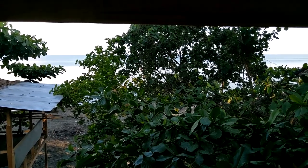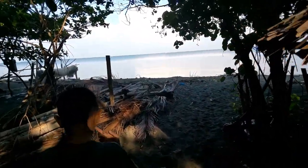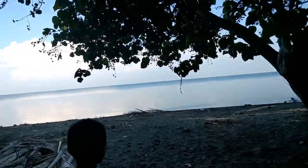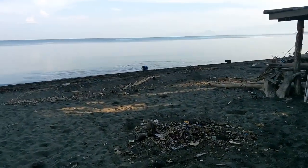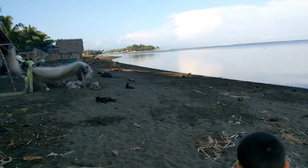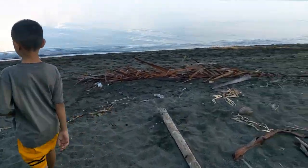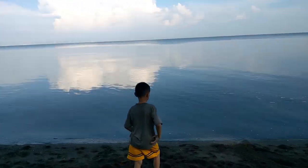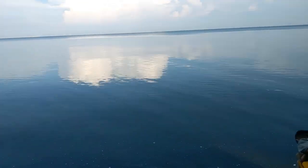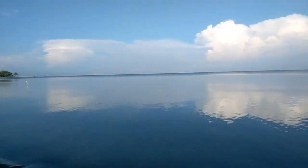Let's go check out the ocean. Ocean is very calm this morning. Very smooth. Got a boy playing out here already. We got the dogs on the beach. Got some garbage on the beach. We need to pick up the garbage. Wow, very smooth. It's like glass. Very cool.